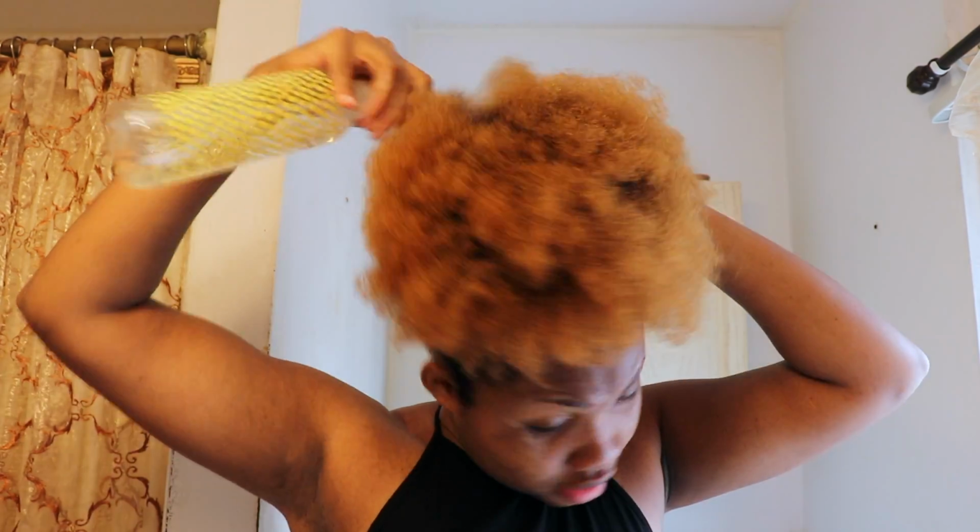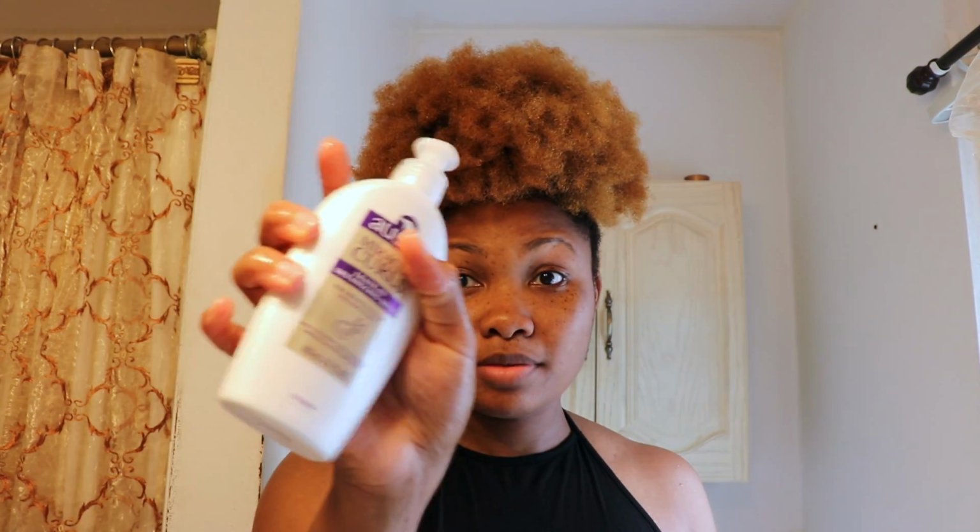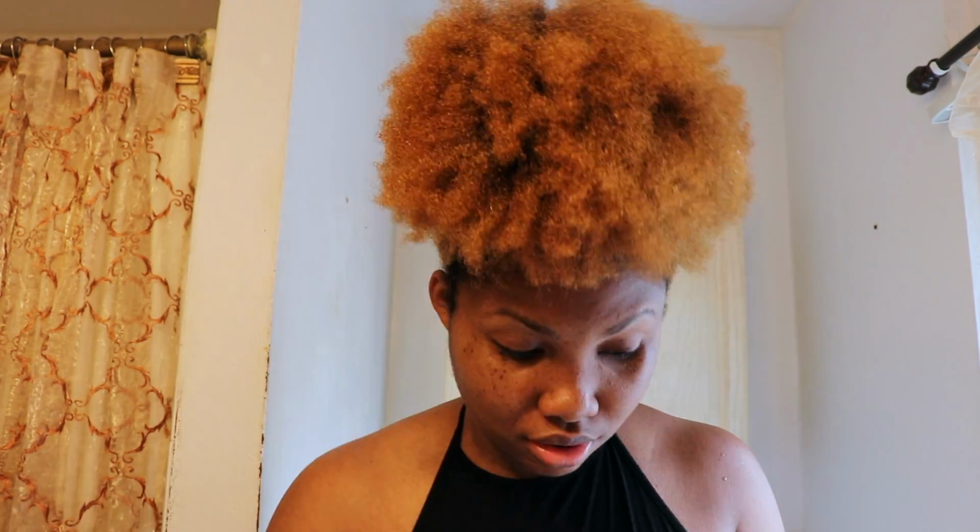Alright, I'm just gonna add a little bit of aloe vera juice and water to my puff, since it was towel drying for a little while, or t-shirt drying. So this is what this basic puff looks like. Now I'm gonna add a little bit more of the milk. Now I am going to go in with the cream pudding with coconut and jojoba oil as well.